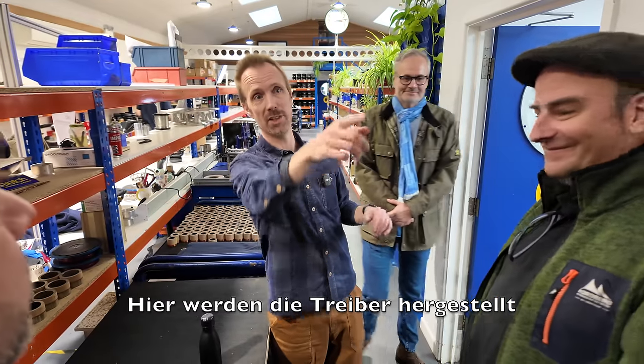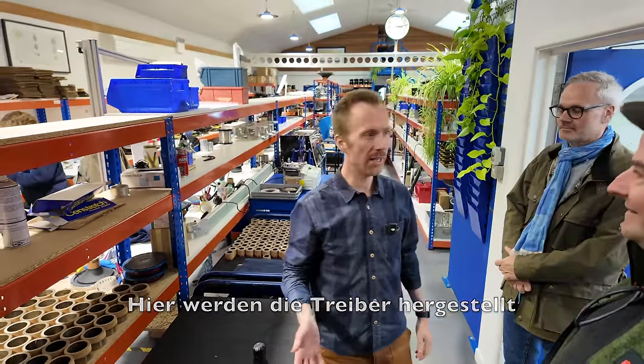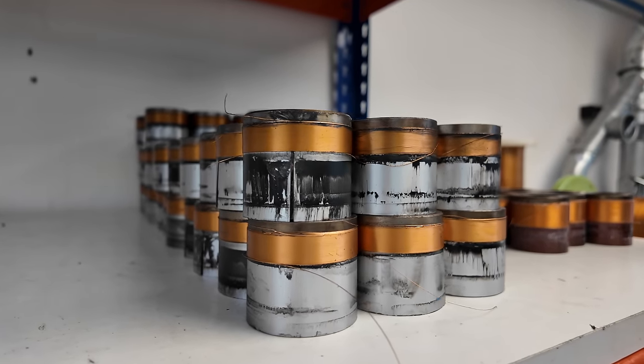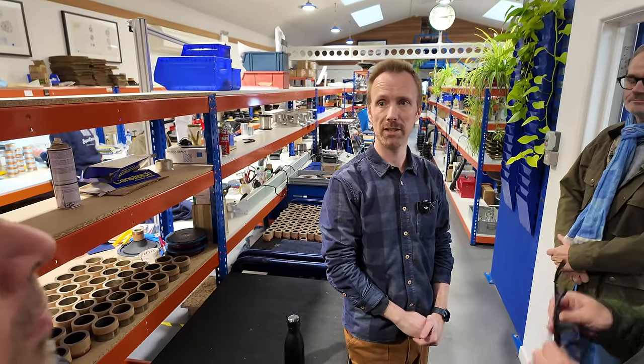Okay, so this is the drive unit factory here at ATC. It says it on the wall. We've got, I don't know, maybe 20 people, something like that, working in this factory, building drive units. Actually takes quite a lot of training to build the drivers because there's a lot of skill involved in the process.